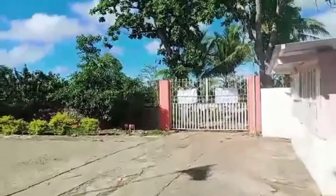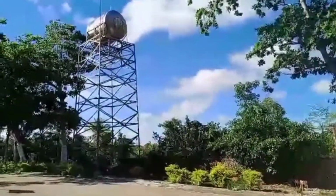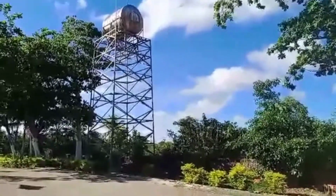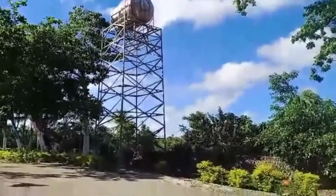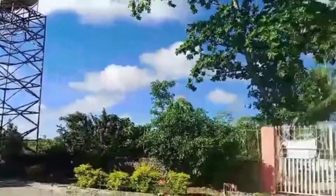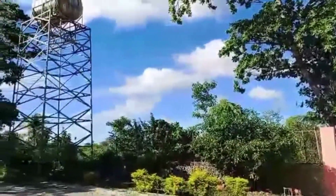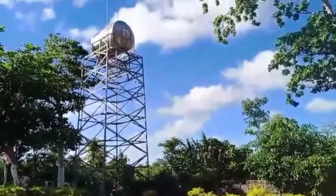So here we are looking at the hotel, looking at the tank. This is a hanging tank for our water project. So we have a pump that brings the water up to the tank and uses the gravity pressure to the hotel, and then from there we have another hanging tank by the hotel for the pressure for the hotel.